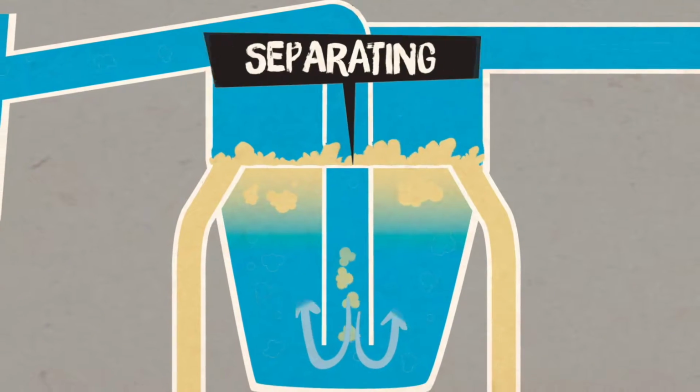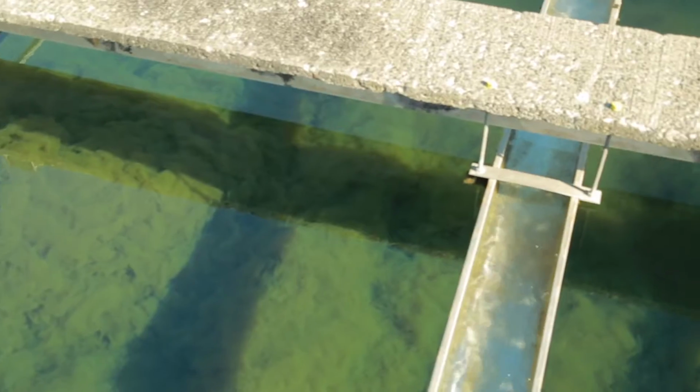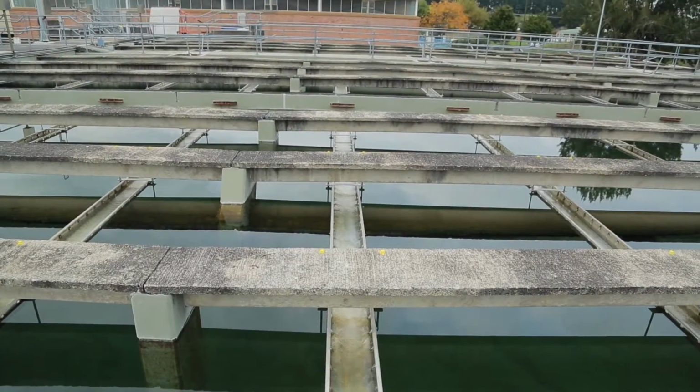The water then comes to these hopper tanks. These are shaped like a V, pointy at the bottom. The flock in this tank looks like a murky woolly blanket. You can see it floating in the tank. The water comes into this tank from the bottom. So as the water rises through the blanket, more flock joins the blanket. This is a way to filter the water.